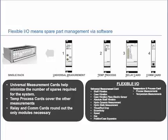And so you can also mix and match your signals. One channel could be an eddy current sensor, the other channel could be an accelerometer. And so that gives a lot of flexibility to your I/O now.